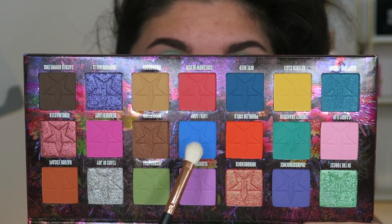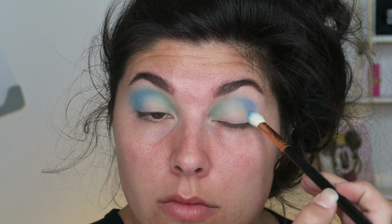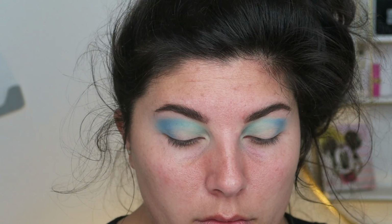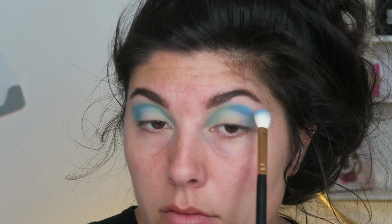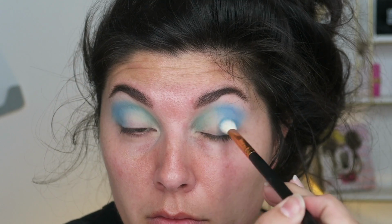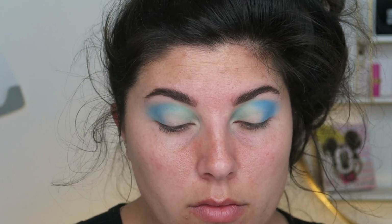Next, I'm going to use Lava Lamp, and on a clean, medium, fluffy brush, we're going to start putting this on the second outer half of our eye. Now, of course, the look does not end in a rounded eye look, but it started that way, so you can lay this down in whatever shape you want, but I had initially wanted a round smoky eye, so I'm going to pack on this shade because, again, pigmentation wasn't really what I thought. It's gorgeous once I pack it down, so packing the shade on and then blending it out a little bit.